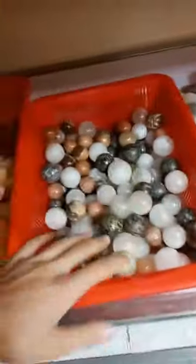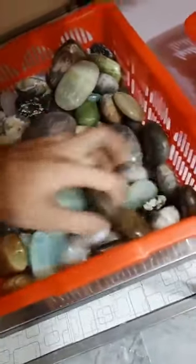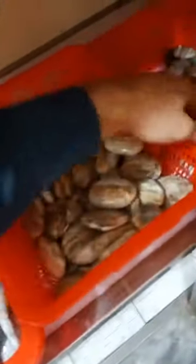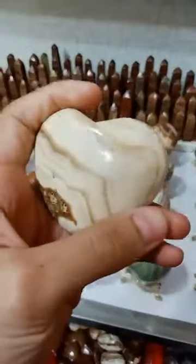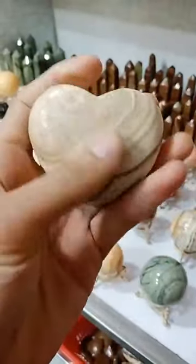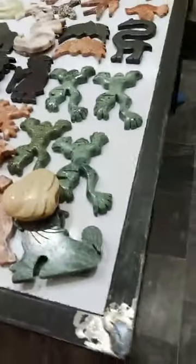Okay, so the chocolate side. Let me find where it is here. Let me find the chocolate side. I think chocolate side are currently not available here. I think we have no more chocolate side, but I have this piece. I found this one. This is chocolate side.